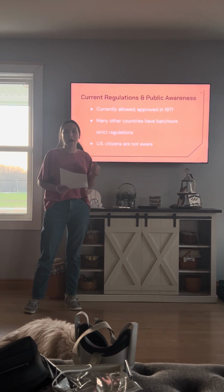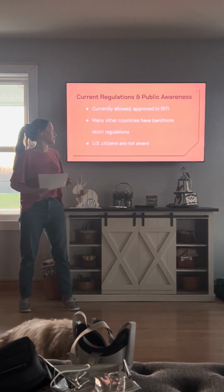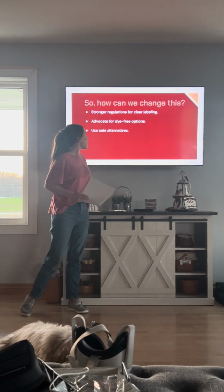However, in the US, since we don't have these things, many citizens are unaware of what Red 40 is and the negative effects that come along with it. So how can we change this?